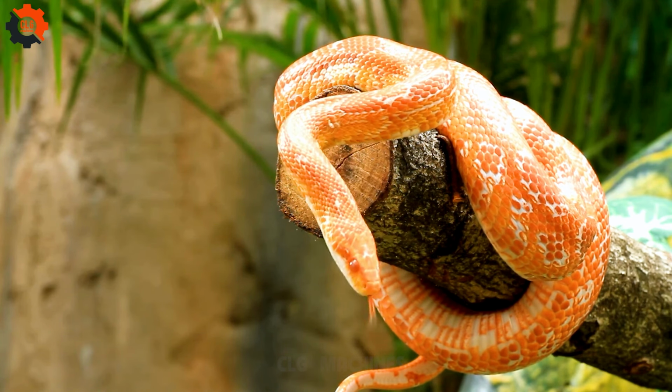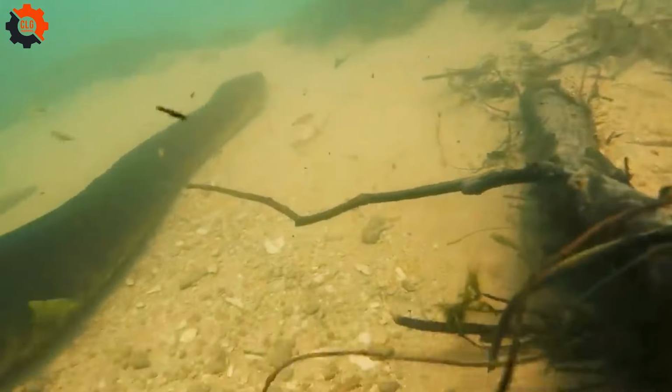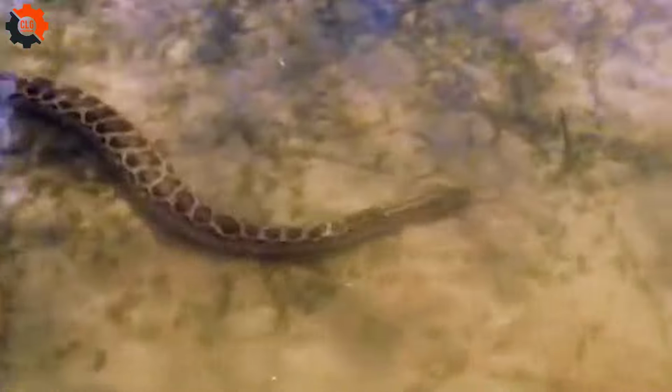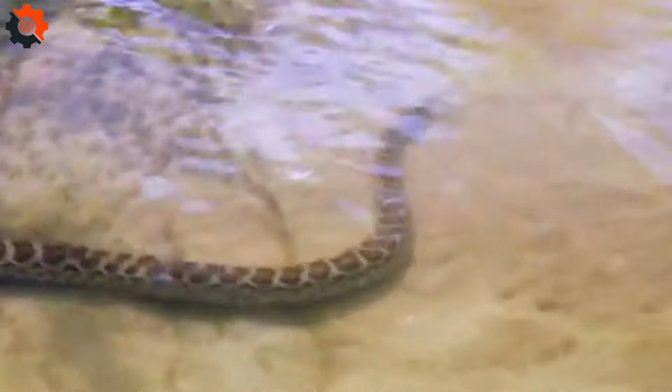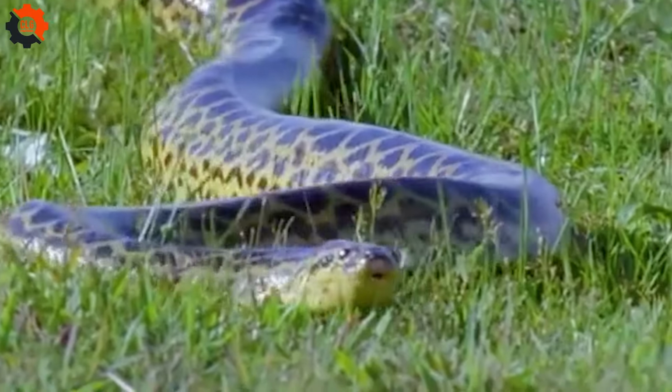Let's dive into some cool facts about pythons. Did you know that pythons are incredible swimmers and can stay submerged underwater for up to 30 minutes at a time? This ability helps them hunt and escape predators, showcasing their remarkable adaptability in the wild.